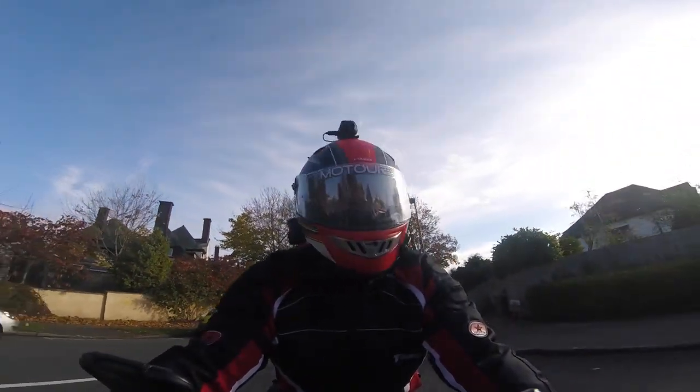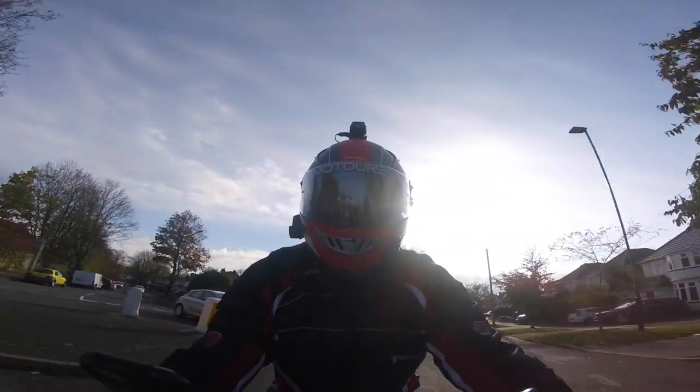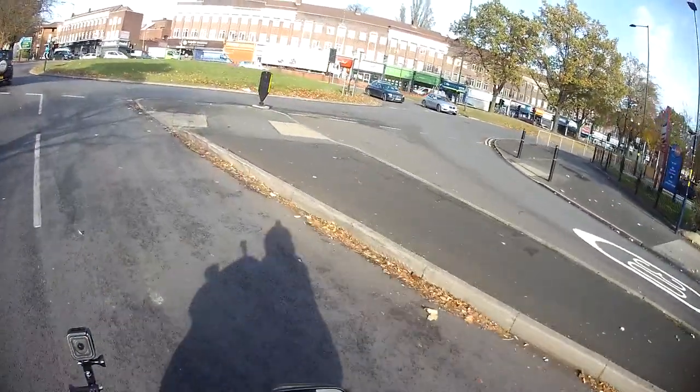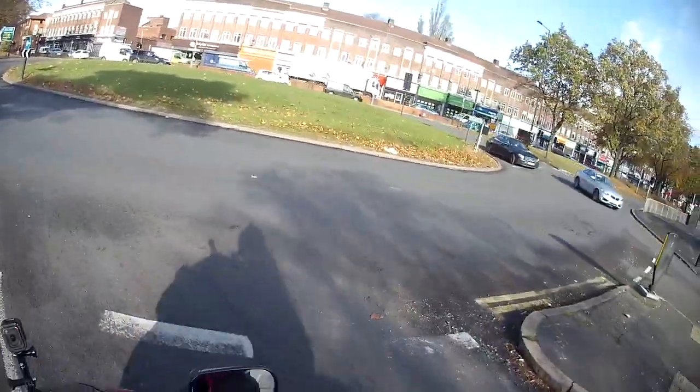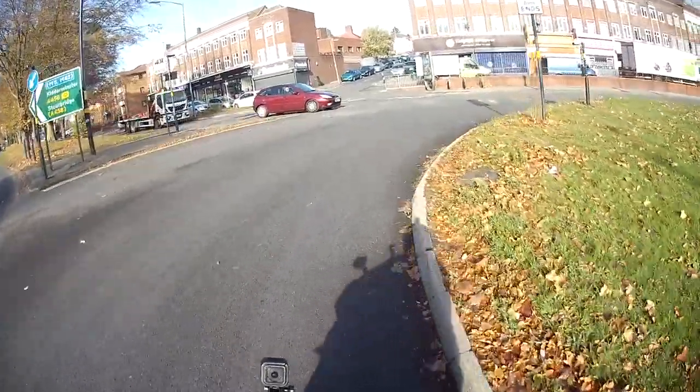I could do with some heated grips, to be honest. I think that might be a Christmas box, I think, for the kids off them for Christmas. I think I'll have some heated grips.